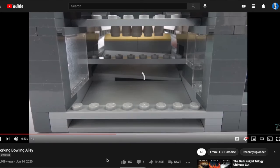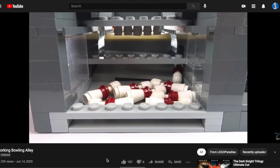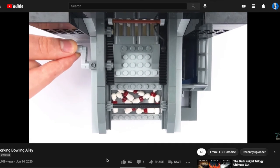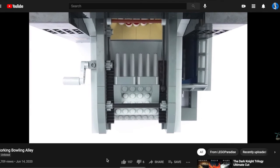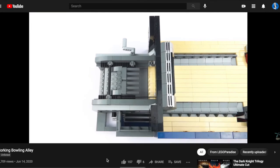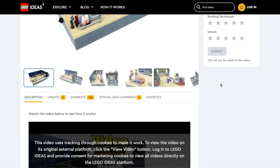Oh wow. So it does go back up. So it curves in that way. And then it pushes it down. Wow. I want to see how does the ball get down? So it's on a little lever system? That's cool. That's really cool. I think this totally has a chance.